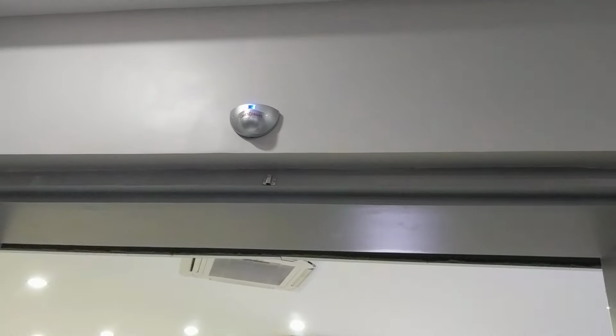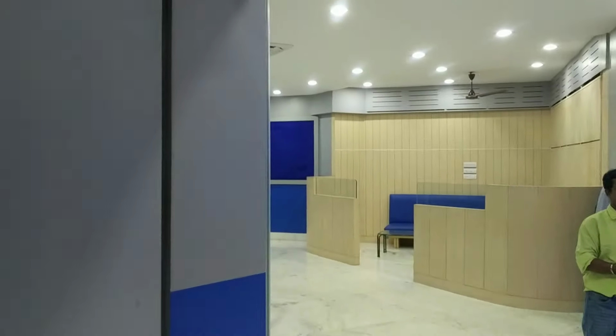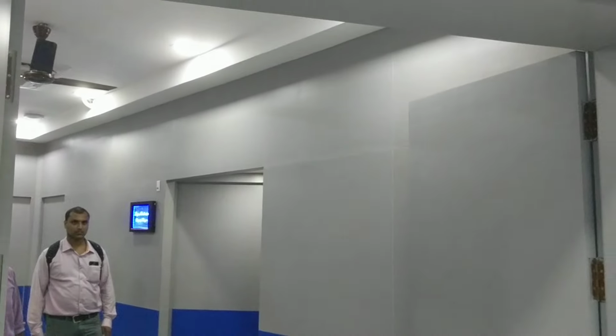You can see this is the inside. This is the inside sensor. And this is the outside sensor.